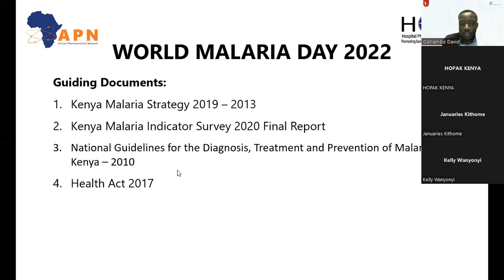If we look at these documents from the initial concept, there's the malaria strategy, and strategy documents give us the overarching principle of what we intend to achieve, how we intend to achieve it, and the modalities of making it happen. The survey gives us context of what has happened: where we are in terms of our aspirations to realize the objectives coined in the malaria strategic plan. Then the national guidelines are a refinement of the strategy document with particular specifics.